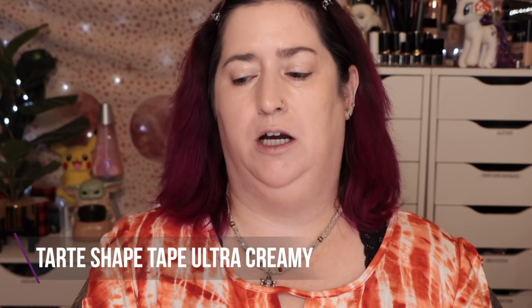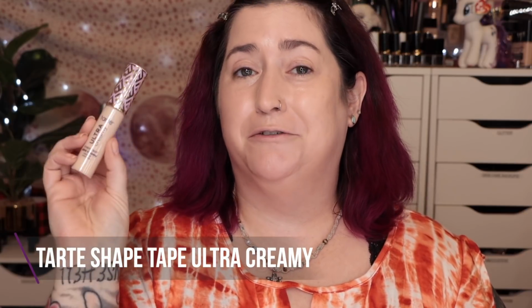Finally, I got my hands on the Tarte Ultra Creamy Shape Tape Concealer. Retails for $27 for 0.33 fluid ounces or 10 mils of product. Currently getting 4 out of 5 stars on Ulta's website. Tarte's iconic Shape Tape Concealer, now in an even creamier all caps cushiony formula that delivers 24-hour moisturization. That's what we like to hear.